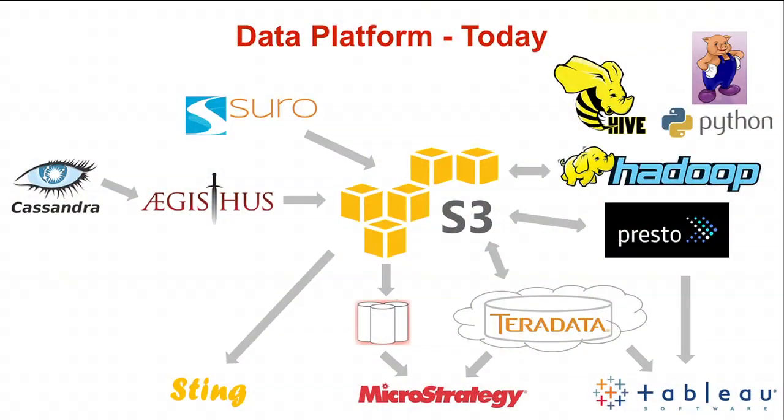And then lastly, we have one other reporting tool called Sting. So you can see we have a whole suite right here. And this was in response to a lot of teams within Netflix starting to build their own reporting layers on top of our big data warehouse, so on top of Hive in many cases.